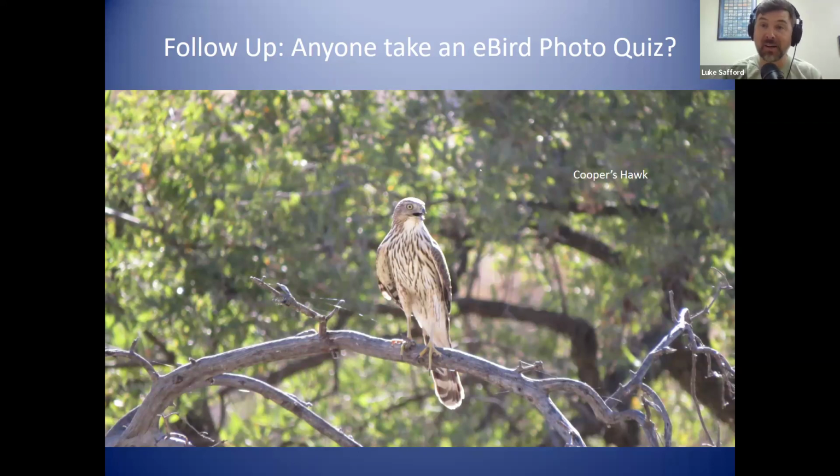But still like Dusky or Hammond's Flycatcher. Don't worry about that. Just have fun with it, learn from it, along with having fun, learning, continued growth. That's an important thing for all of us, no matter what age we are or where we're at in our beginning or maturity in birding, just always learning.